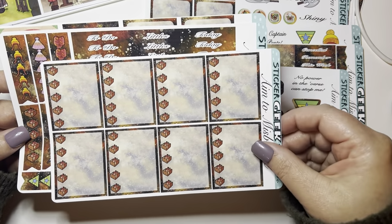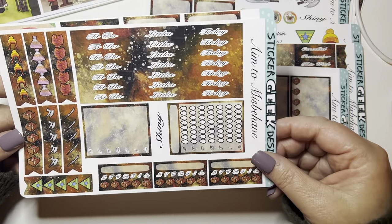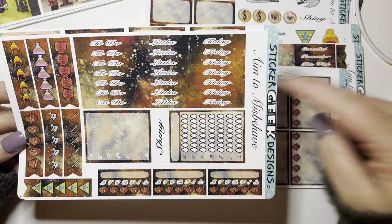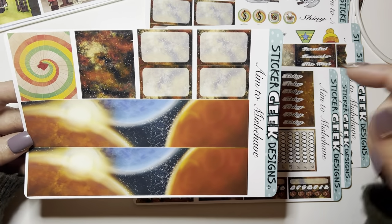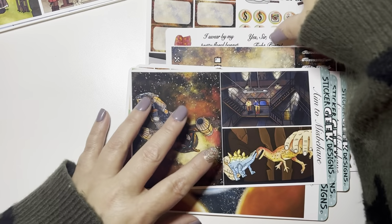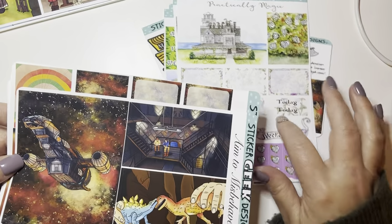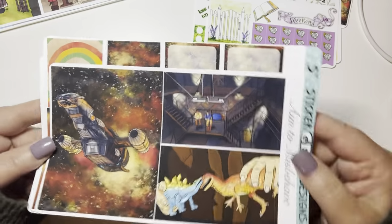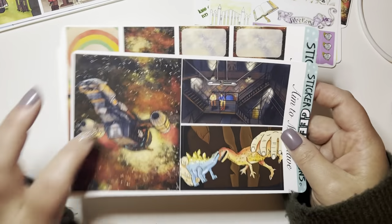And then you get your check boxes, strawberry check boxes, obviously. Your other little habit trackers, today and little things, Monday to Sunday. Your bottom washi, some extra full boxes. So this gives you enough stickers to do a full page spread and then tons left over to do something in your B6 and stuff. So that's why I love having all these extras, because I definitely use all the extras from my leftovers in my B6. So love how many stickers you get.